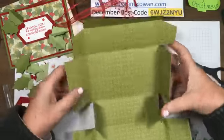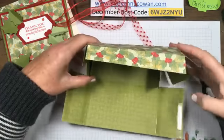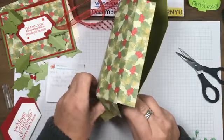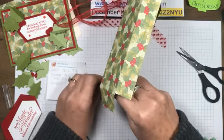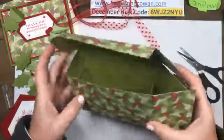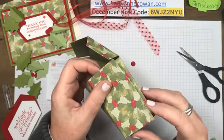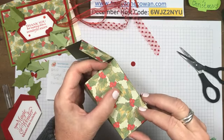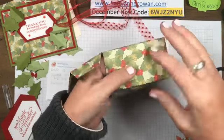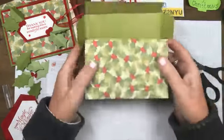Okay, so I always want the seam to go to the back. It just looks fancier. So I'm just going to do it one at a time. Just take it up, line it up, and you're good to go. As soon as this glue hits the paper, it's stuck. So just do it really lightly at first, make sure it's where you want it, and then rub it. All right, and there's our box.